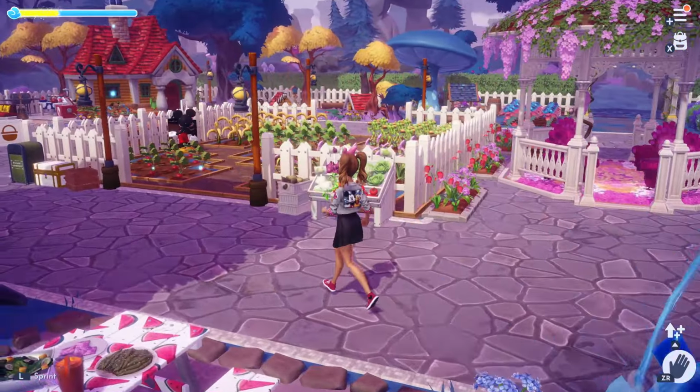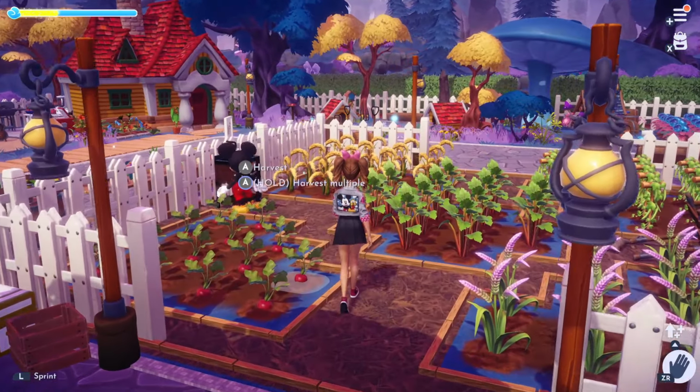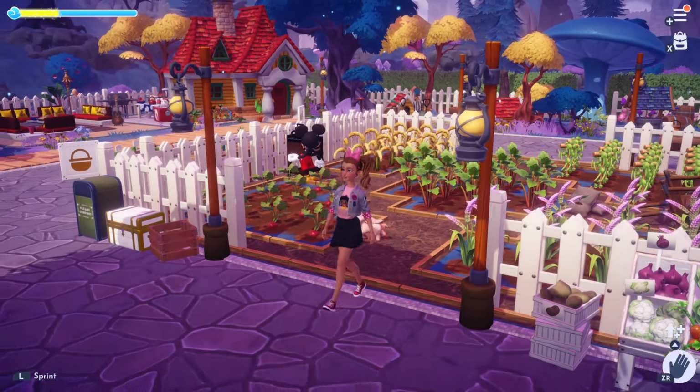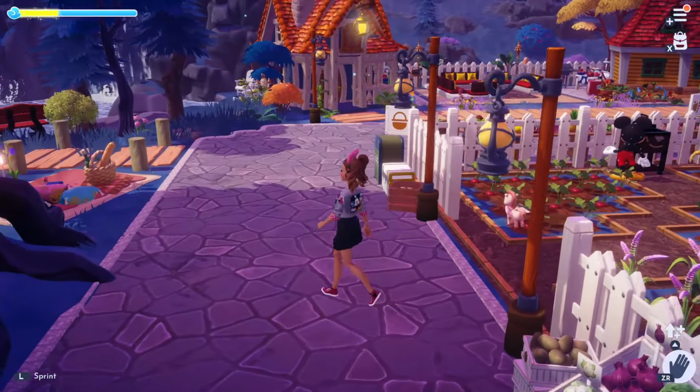And then all of the vegetable garden, which Mickey takes care of, but he apparently likes to stare at that sink a lot. Maybe he's wondering where the water comes from. But you know, it's magic.